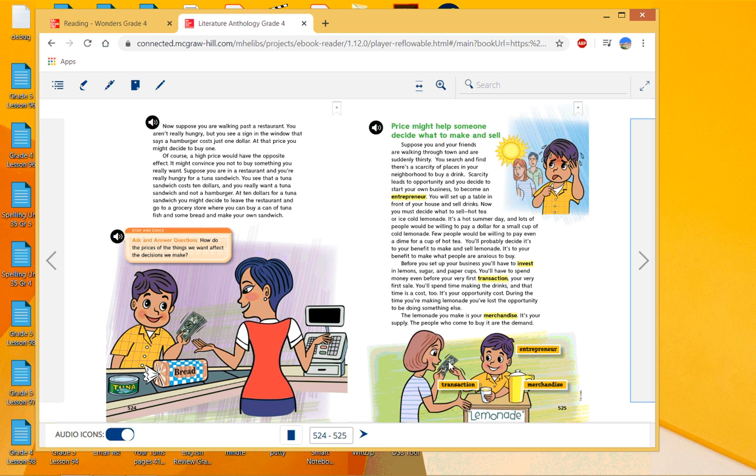And so we have three things here now. We have a transaction taking place where she's giving the money, and in exchange, she gets the lemonade. So she gives the money, gets the lemonade. That's the transaction. He's the entrepreneur because he's the one that set up the business. The supply is the merchandise. She, the buyer, is telling us that there's a demand. There's a demand for it because she's willing to buy it. Okay? So the person buying it is the demand. The merchandise is the supply, and the person who's running the business is the entrepreneur.